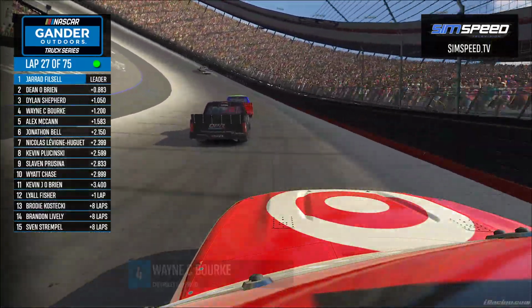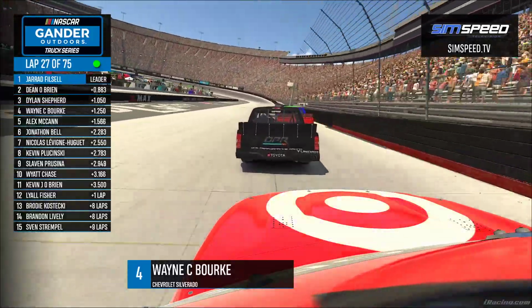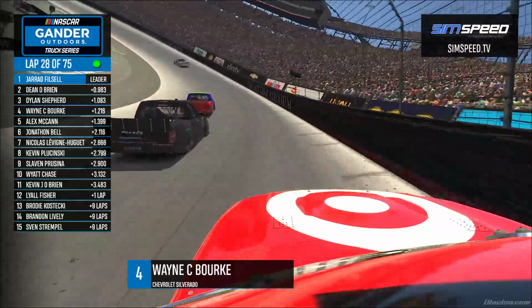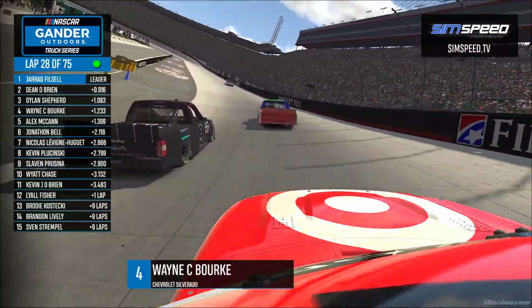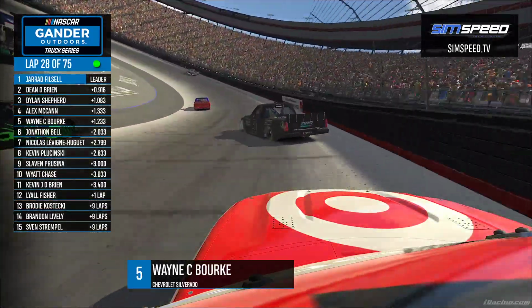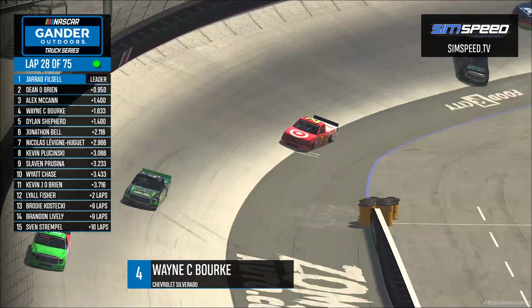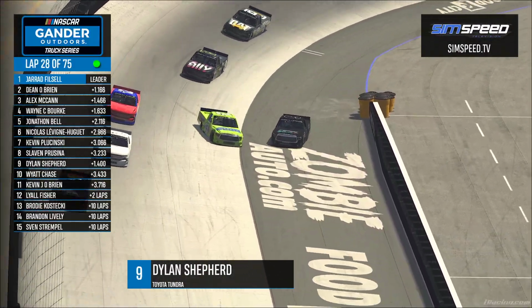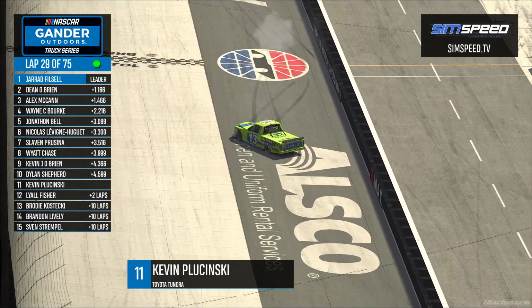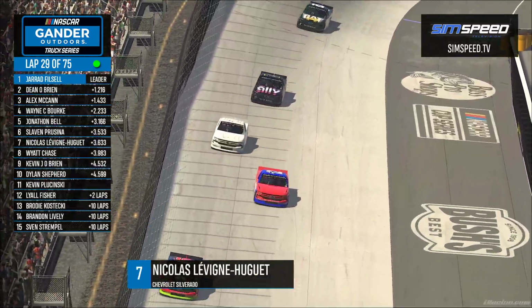As you can see, the number 14 of Nicholas, he's dropping through the field very, very quickly. Those older tyres are not helping him at the moment. Back up front, the battle is continuing. Wayne Burke with those fresh tyres and that fresh grip. Then Shepard spins back the other way, trying to save it one way and the other. Down the bottom of the racetrack. Oh, the 13 goes around in sympathy. That's Lyle. No, it's Plakinski who's gone around. He's down on the bottom of the track.